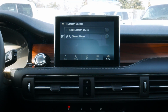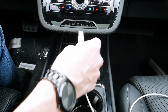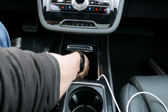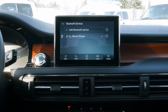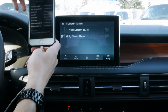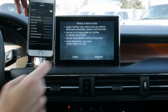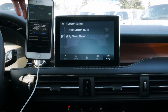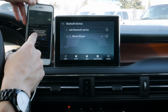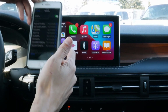And then setting up Apple CarPlay is also very straightforward. So what we're going to do, take a USB cable and we're going to plug it into that USB port along the very bottom there. Opposite end of the cable, we're just going to plug ourselves in. Apple CarPlay. Let's continue. We have to agree. It should take a few seconds there. And do we want to allow CarPlay while the phone is locked? Yes, we want to allow that. And as you can see, fully connected.